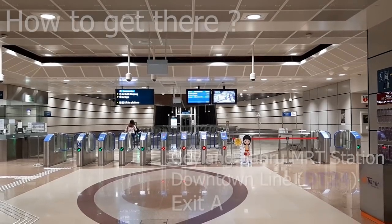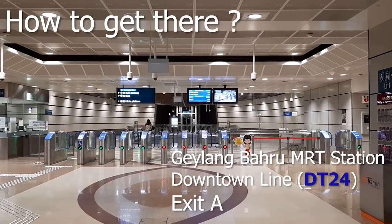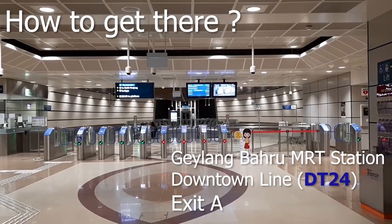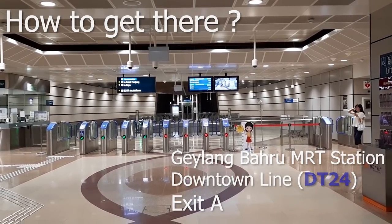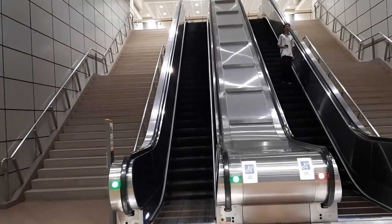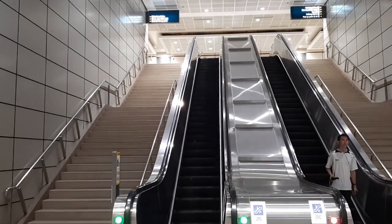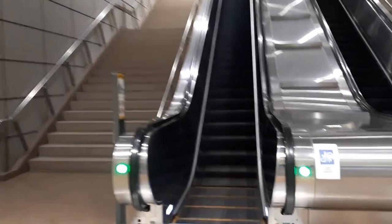Let's start with how to get there. Like all food adventures, that's what we do. First of all, get yourself to Geylang Bahru MRT station, which is on the Downtown Line, and we are looking for exit A. So once you get out the gantry, walk straight. And once you walk straight, you'll notice that there's actually an escalator going up. Take the escalator up.